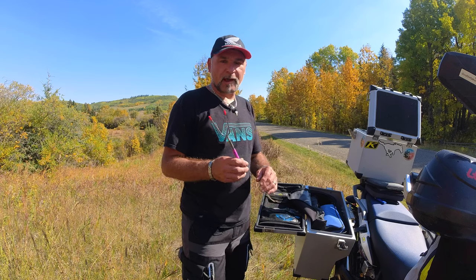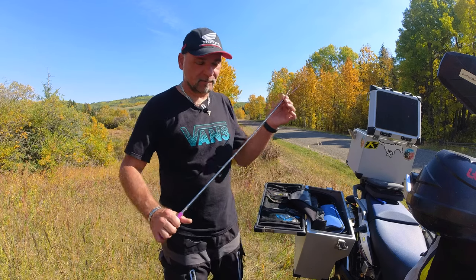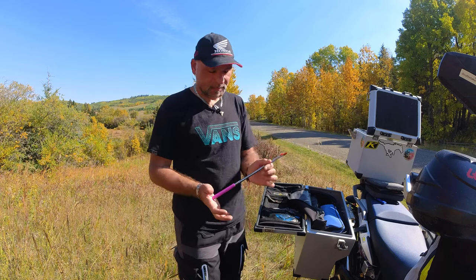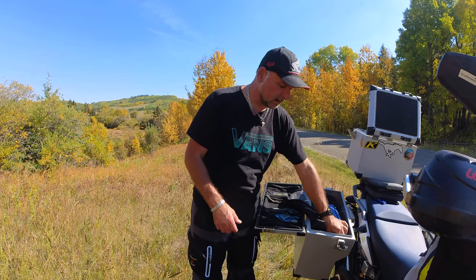There is one more item that I carry, for smokies, a little collapsible fork. So whenever we have a campfire, I can use it for smokies. And that fits nicely just in the back here.